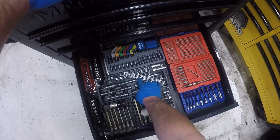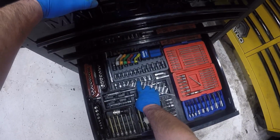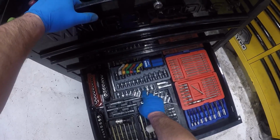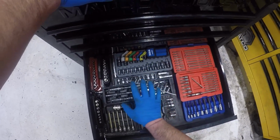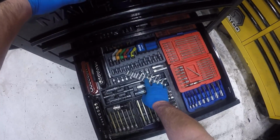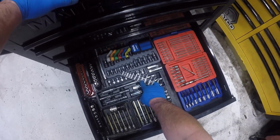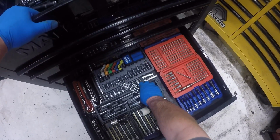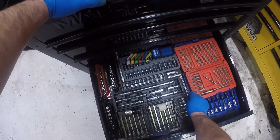A complete set of those, you definitely want to at least go to VIM or Snap-on or Matco Silverline or something like that, because you will break these if you don't buy the good sets, and you probably still will break them, but you want the good sets of these. You don't want to go to Craftsman or Gear Wrench. The Gear Wrench are really bad about breaking.